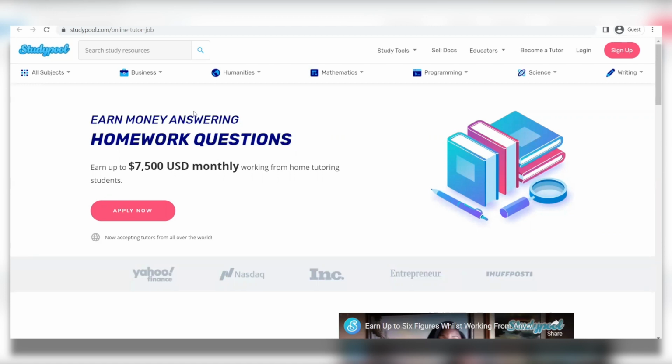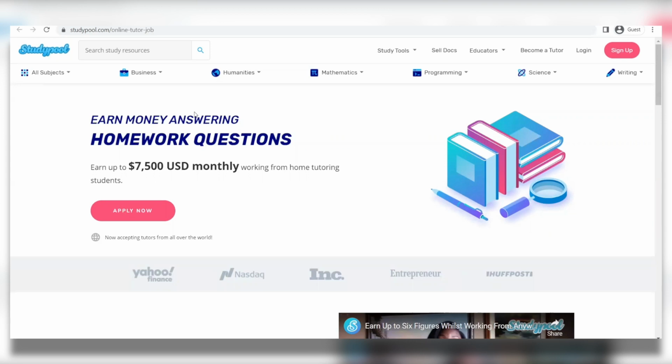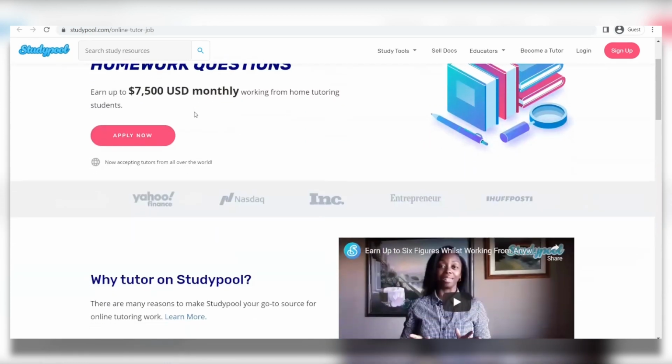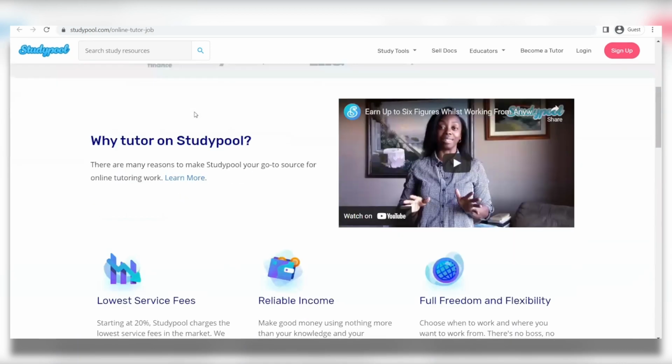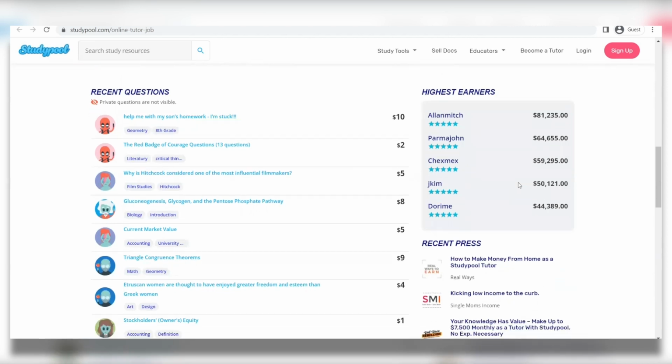If you look down here, you'll see some sample questions that students would normally send in with the corresponding prices that they're willing to pay. And you can see that it pays pretty good, so really no complaints here. If you look at the top earners, you can see that they're earning $81,000, $64,000, $59,000, $50,000, and $44,000. Now that's a lot of money, and soon enough, you guys are going to be up next.